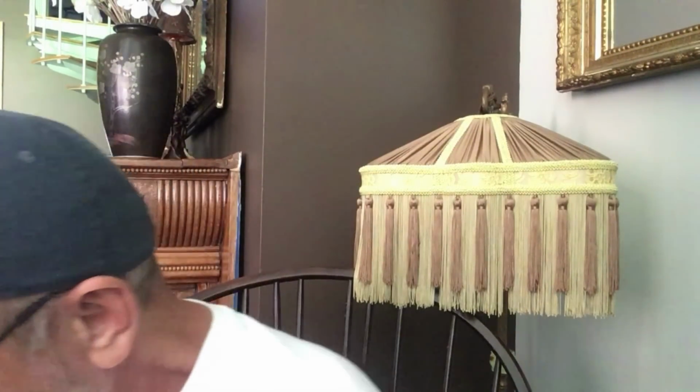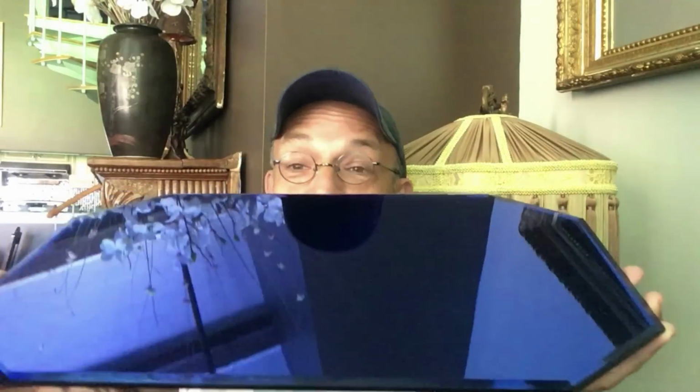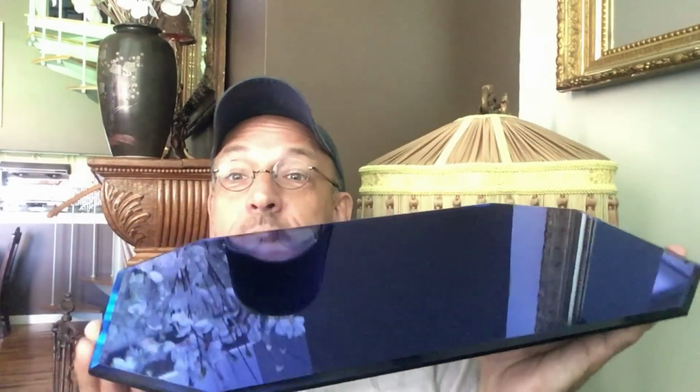I'm also selling, and this I think only has maybe 1 day left. I posted it several days ago. I can't believe I'm selling this, but I am. This is in just about the best condition of any one I've ever seen. Now, some of you are going to say, oh, that's a tabletop. That's off of a coffee table. Okay, they did make lots of tables with this blue mirrored glass.